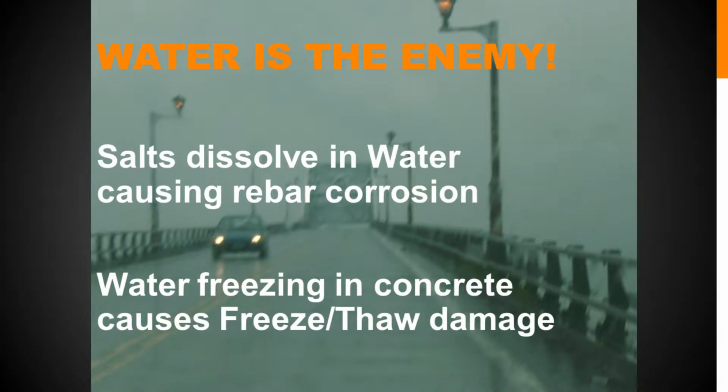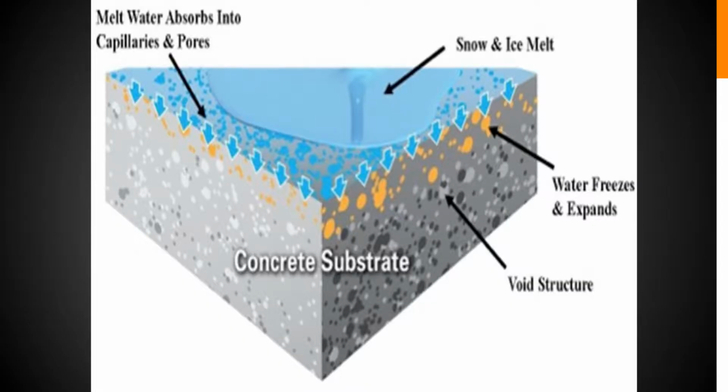Water is the true enemy of your concrete. That's everything that we've been talking about today and through this whole conference, what's destroying our bridges, and it's the water. When you're using de-icing salts, and then it rains, and then that de-icing salt gets down to the rebar and it corrodes it. So we're going to stop that today.